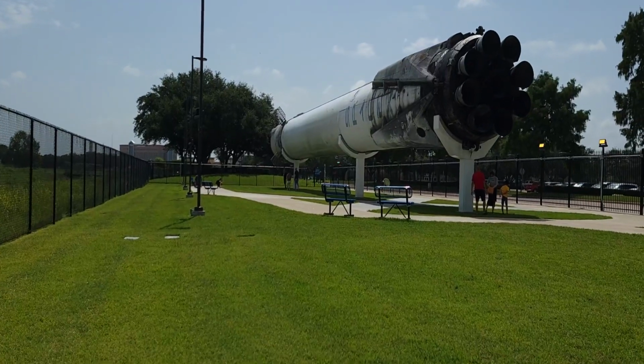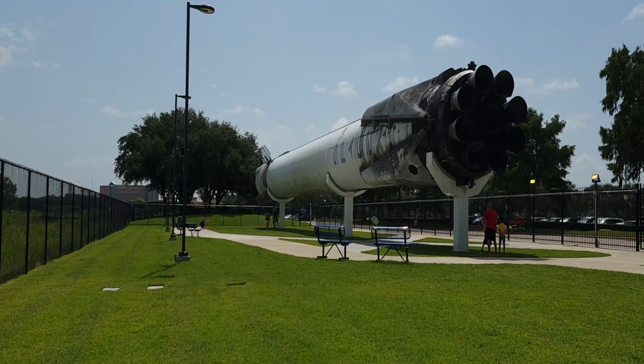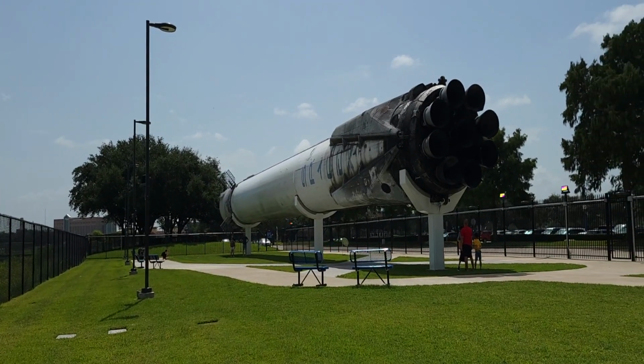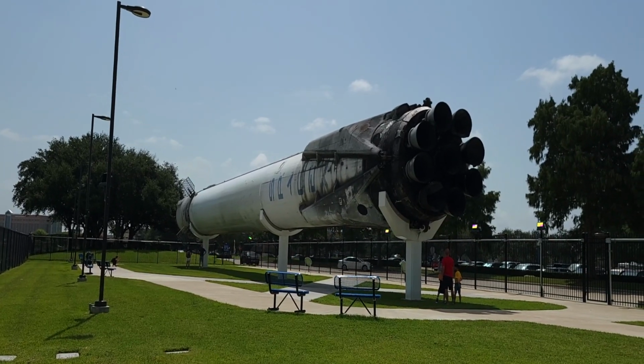So right here is the Falcon 9 from SpaceX. This is the only other rocket that you can actually see up close, other than at the SpaceX headquarters. But this is pretty awesome. As you know, Amber and I have seen a number of rocket launches since moving to Florida.